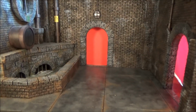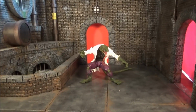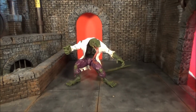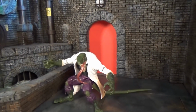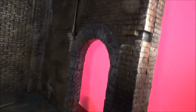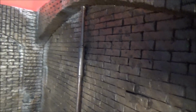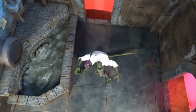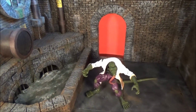All right, so now I'll put a fig on to show just how it scales. So we got the Lizard Build-A-Figure fig. That's how he scales with the dial. Supreme. The other side got another pipe in here, some popped out bricks in the top. Overhead view looks like this here. So yeah, very dope work.